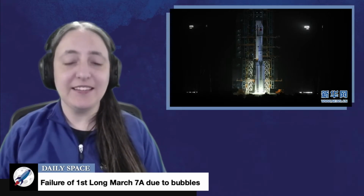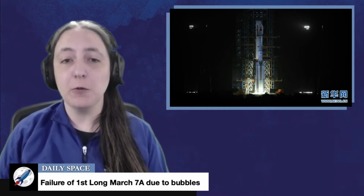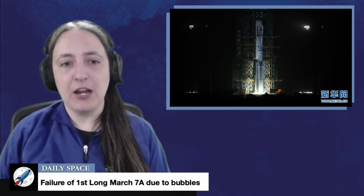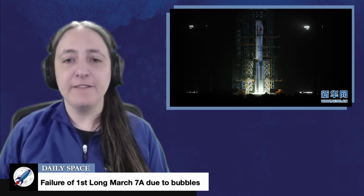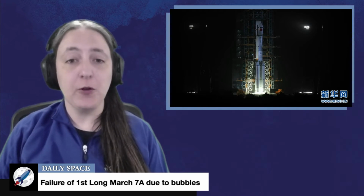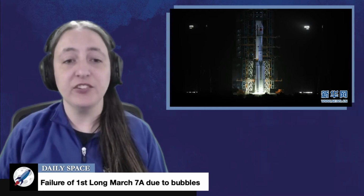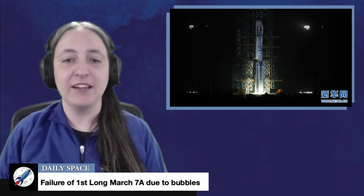This was the second launch and first successful launch of this new rocket configuration. Around the time of the launch, information about the previous launch failure was released. After a very quick but very thorough fault tree investigation of just 20 days, Chinese engineers determined the cause of the failure was cavitation in the booster tank.